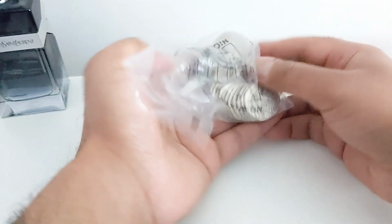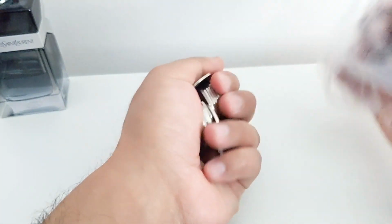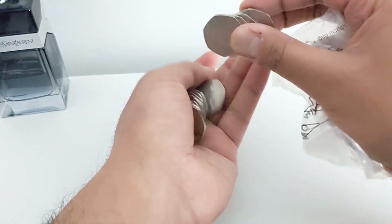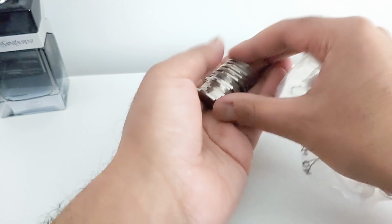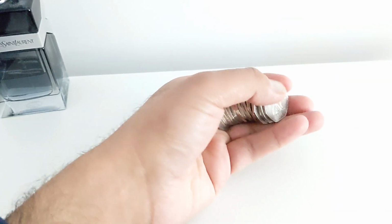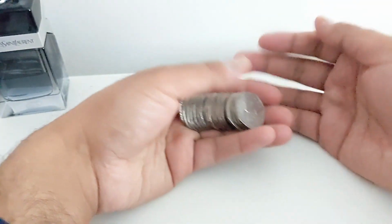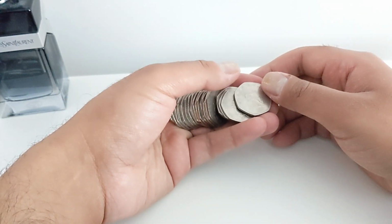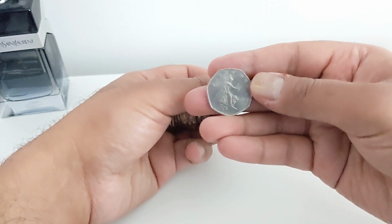So let me get the bags out. What I'll do is I'll go through the first bag in normal time. I'll put all the Britannias and the Shields to one side and I'll go through them after the hunt. So let's see what I can get.